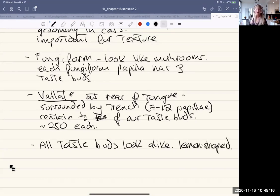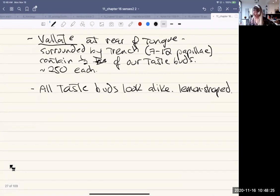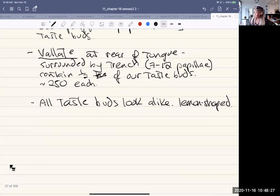lemon shaped. Now I look at my printing on there and I'm absolutely appalled. It doesn't seem to be getting any neater, but as long as you can read it, that's the important thing. And you're thinking, well, we can barely read it, but I hope you can read it okay.